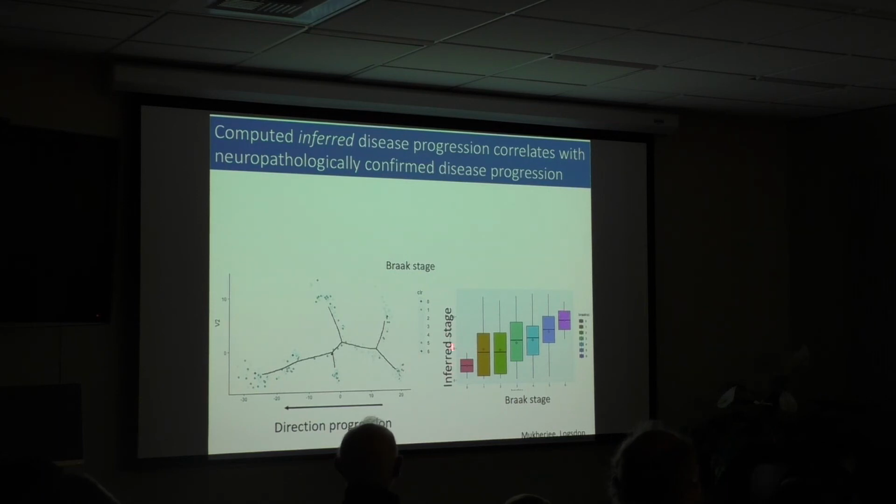So on the y-axis here is the inferred stage of disease based upon just computational analysis of the transcriptome. And here on the x-axis is the Braak stage. And so there's a nice relationship there that suggests that we can sort of understand something about disease progression just based on the transcriptomics alone.